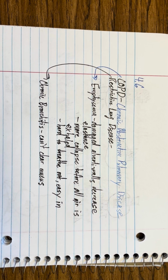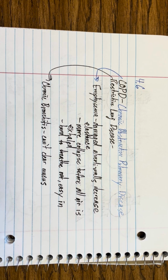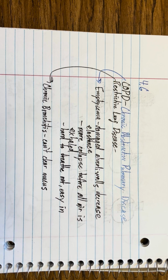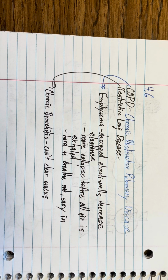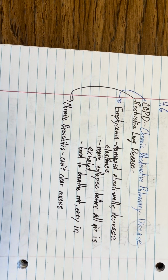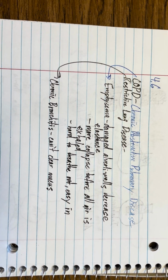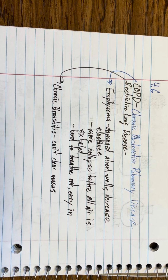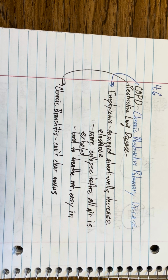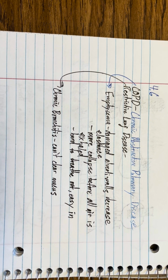So it's not gonna collapse as much before all air is exhaled. So there's gonna be air left over if you don't force it out. So for someone with emphysema, they can't rely on that elastance to push air out. And so they have to use accessory muscles and really puff out.